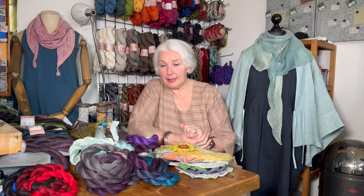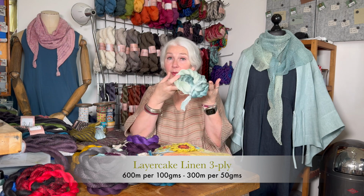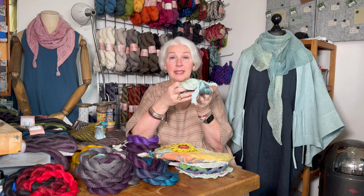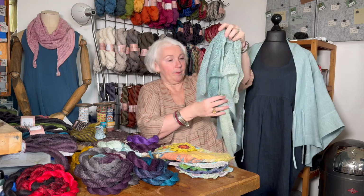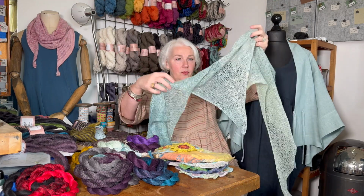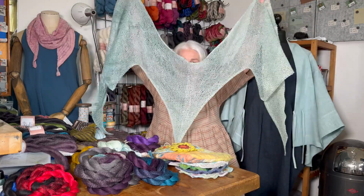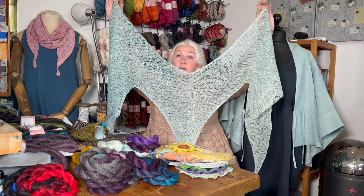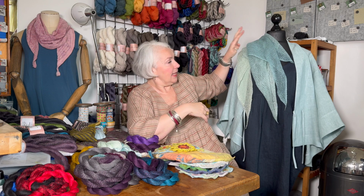For those of you who've never seen these before, they are 100% linen. The single colors are 50-gram hanks. The gradients are 4 hanks of 25 grams, so you buy 100 grams in total. 100 grams is 600 meters, and 100 grams knits more. It's more than enough to knit one of these, all in garter stitch, a jaga in garter stitch that is knitted with one of the 100-gram gradient sets. So a little goes a long way, and they are remarkably soft and remarkably warm to wear.